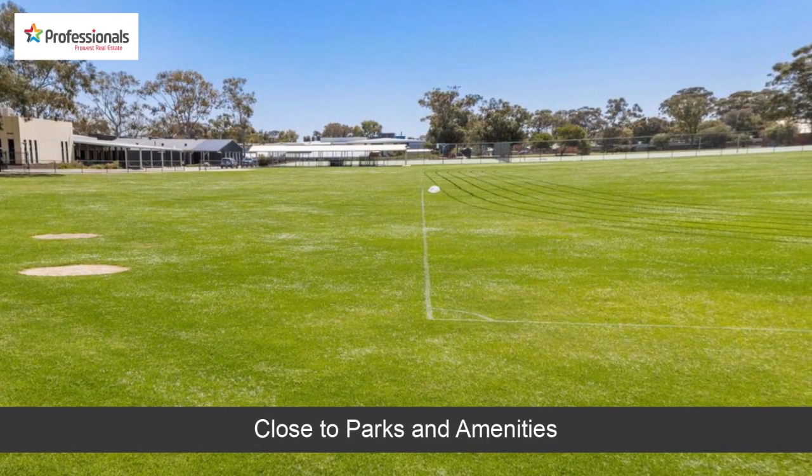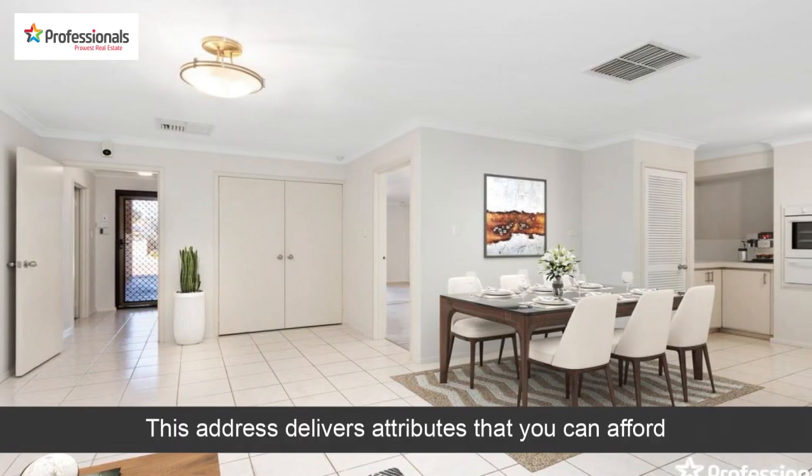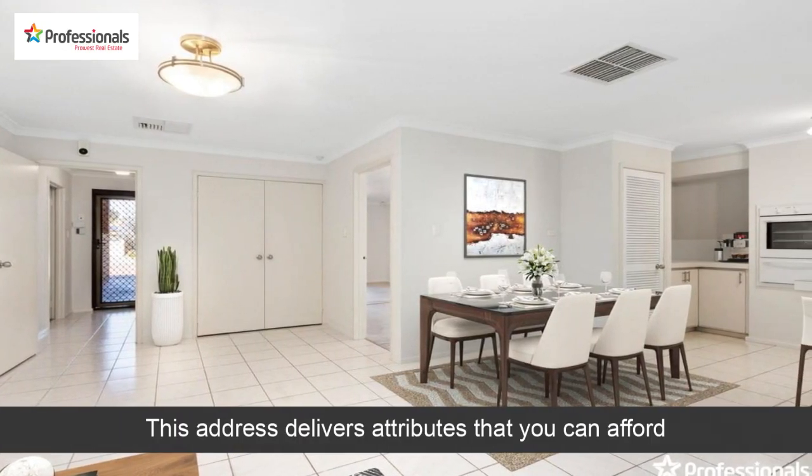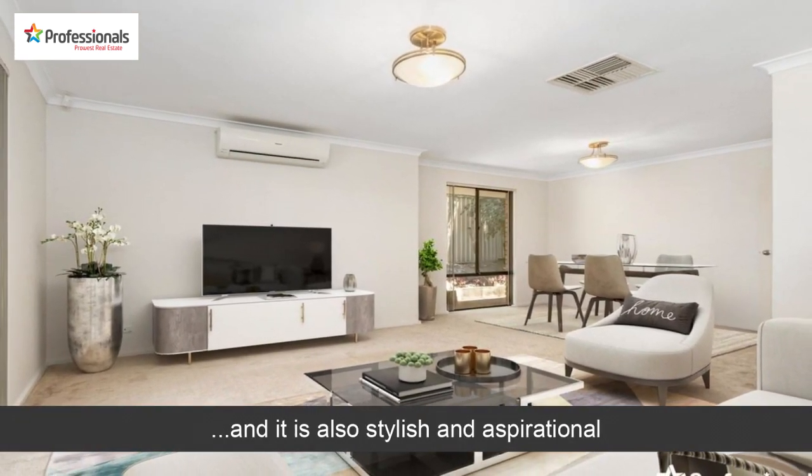Close to parks and amenities. This address delivers attributes that you can afford. And it is also stylish and aspirational.